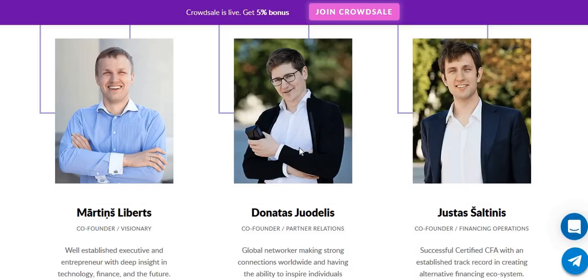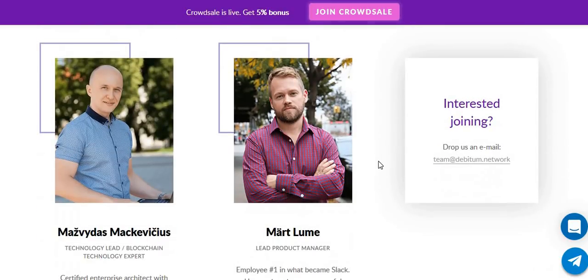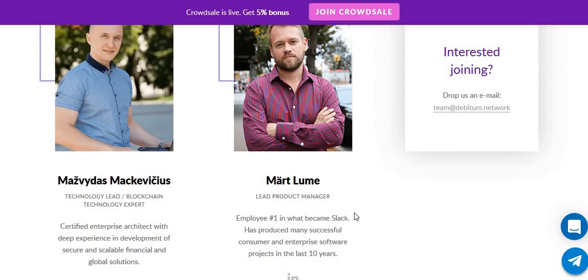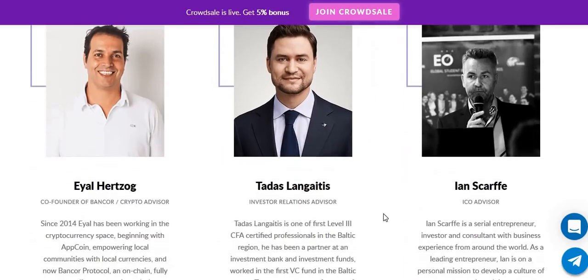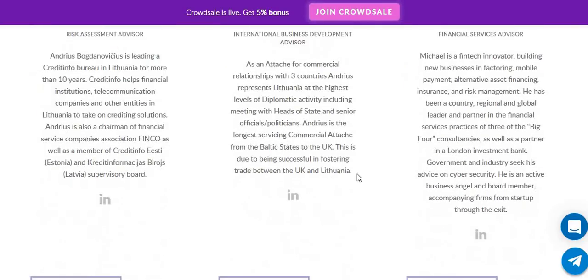Okay, if we have a quick look at the team here, these are the 2 co-founders, and they currently already run an existing business, which we're going to have a look at. If you're familiar with these guys, this Mart Loom guy came over from Slack. He says he was the first employee with Slack. They've got a pretty high-level advisory board. Again, you can go check out all the LinkedIn profiles and have a look for that yourself.